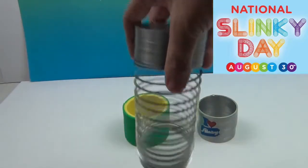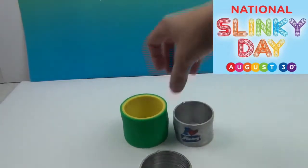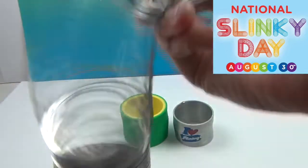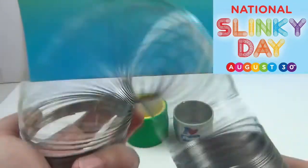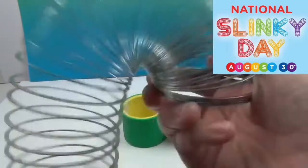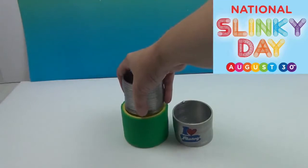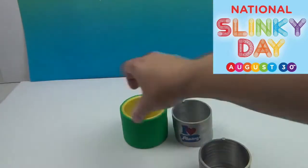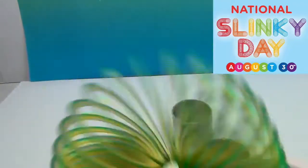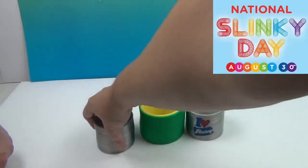It appears to be the same size. But it's actually weighted a little bit different, I think. I feel like this one's thinner. Hard to show on camera, but I feel like this one's thicker. So let's see if they make a different noise. Ooh, look at that. Listen to that. Slinky Day! And all right, so ta-da! Check it out. Let's try this one out. Very cool. I love how that one's painted on the outside.